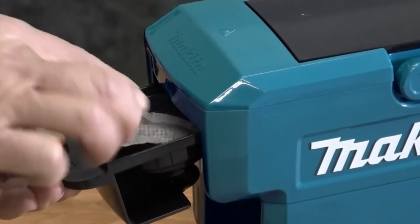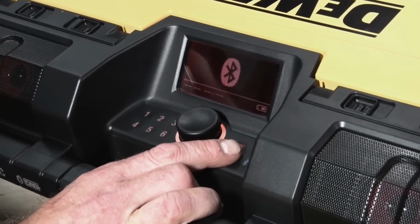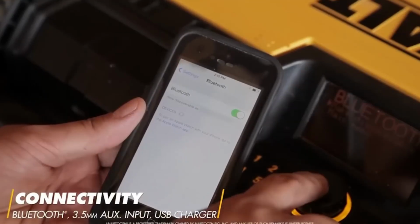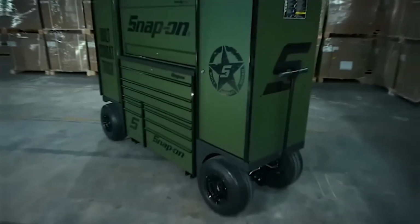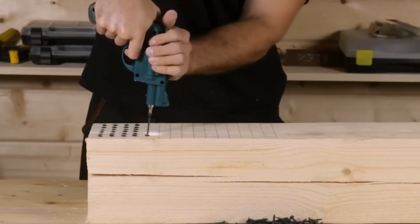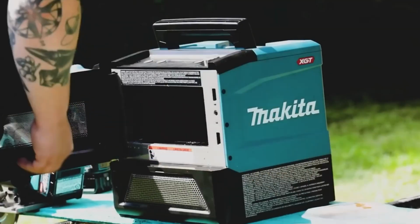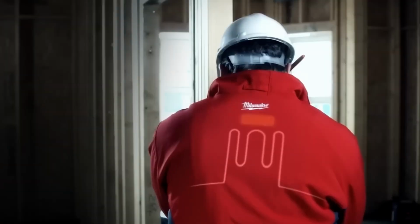These gadgets revolutionize the tool industry, offering convenience, functionality, and innovation for tool enthusiasts worldwide. Whether it's a cordless microwave, bug zapper lantern, or the world's smallest water pump pliers, there's something for every tool fan to enjoy. That wraps up our list of 15 amazing gadgets for tool fans.